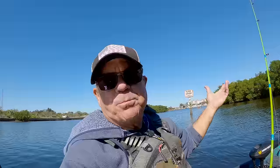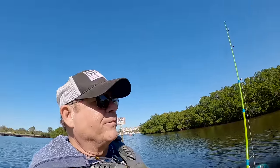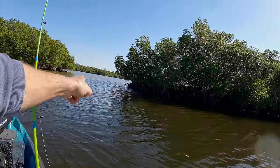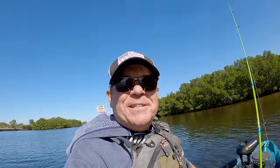I'm not keeping them because Bush and Thonny have got plenty of sheep's head. We're going to try and do a catch, clean, and cook. So no reason for me to keep them. I mean, Bush caught enough for all of us. So, all right, guys, I'm going to throw another fiddler crab back up there and see if we can get another one. Having a good time.